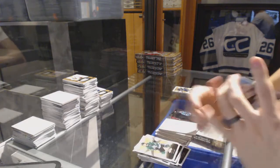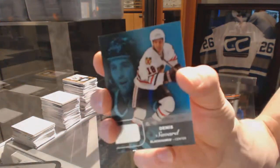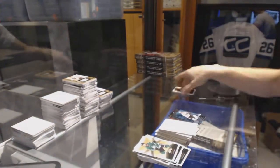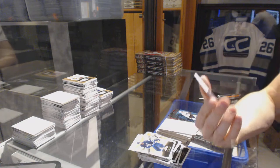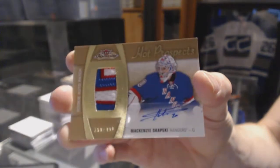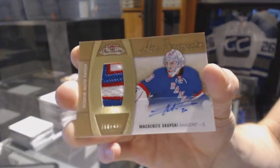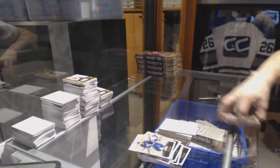Flair Showcase Blue Ice, numbered to 99 for the Chicago Blackhawks, Denis Savard. And we've got a three-color Hot Prospects rookie patch auto, numbered to 499 for the New York Rangers, Mackenzie Skapski, at a 499 for the Rangers.